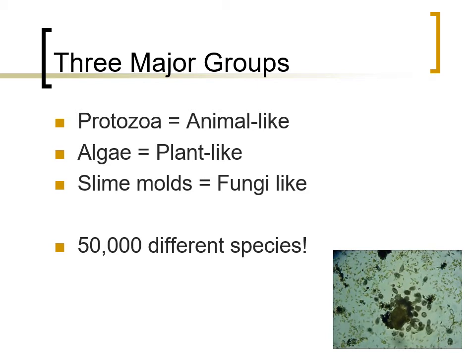We have three major groups of protists. We have the protozoa, which are the animal-like protists. So you can think zoa as like for zoo, all the animals in the zoo. You've got algae. Algae is in the ocean and it is green, and also in the lakes, freshwater as well. So they are plant-like protists. They're going to be doing photosynthesis. And then we have the ones that you're probably least familiar with, the slime molds, and they are slimy. And those are your fungus-like protists. Altogether, there are over 50,000 different species of protists.